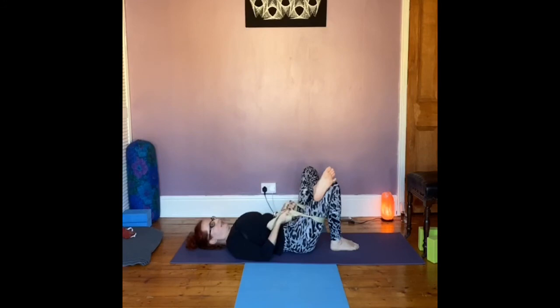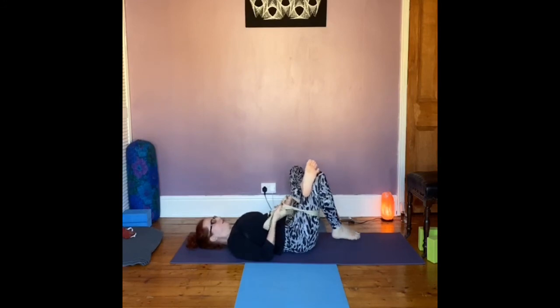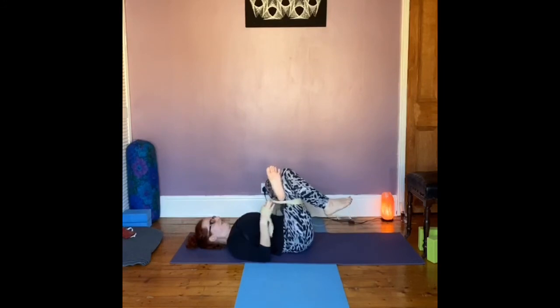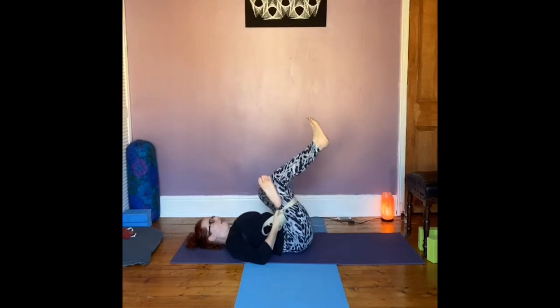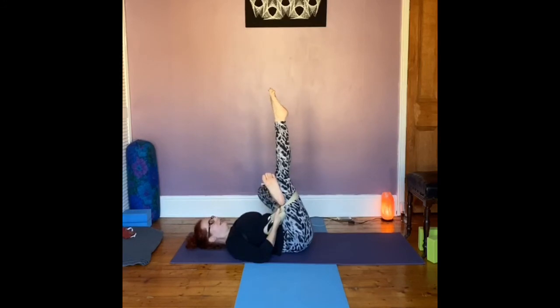If you want to go slightly further in this position, use the strap to gently lift your shin on the exhale towards your chest, flexing both your feet. So we're getting that deep, deep stretch. And then straighten that right leg and then do a little bit of pointing and flexing, getting all that crankiness out of the Achilles and out of the ankle, that little bit of tightness that we get.